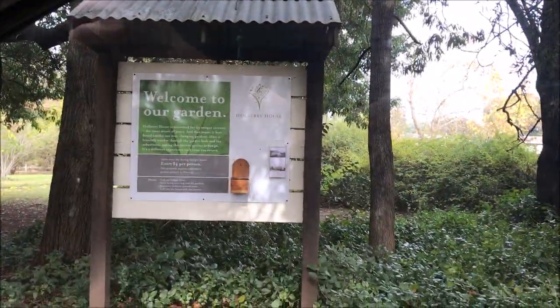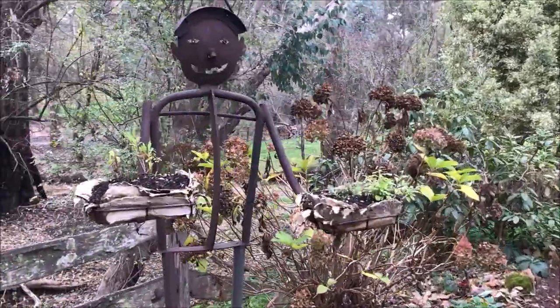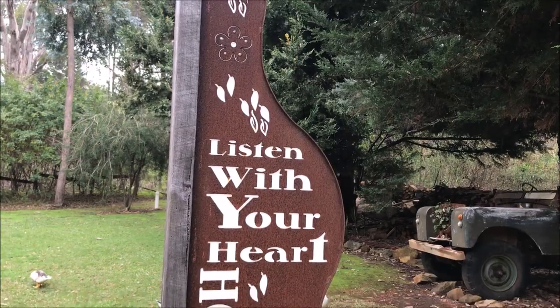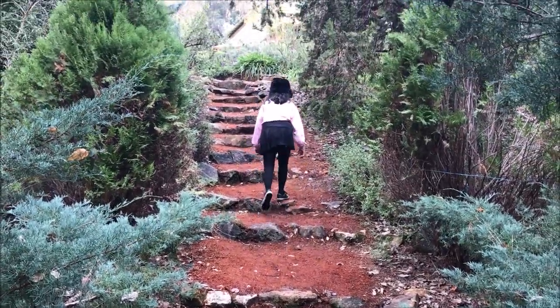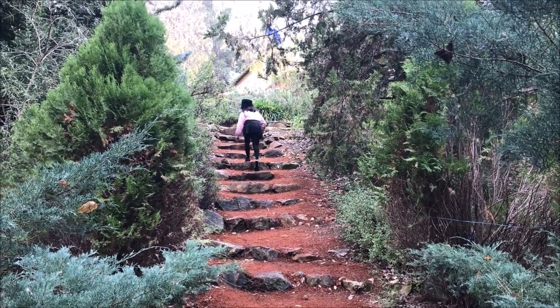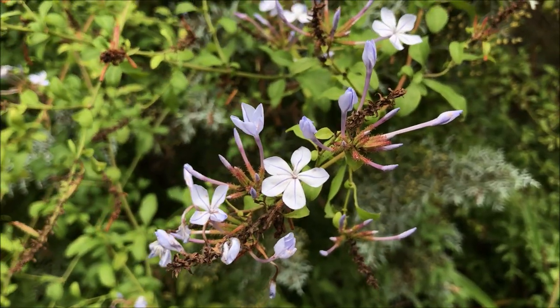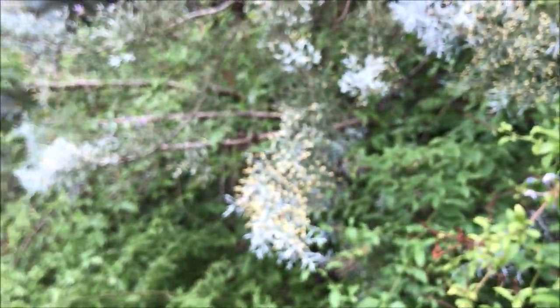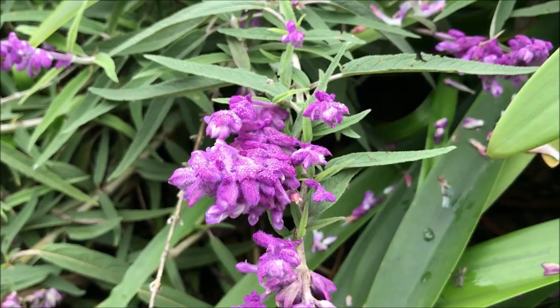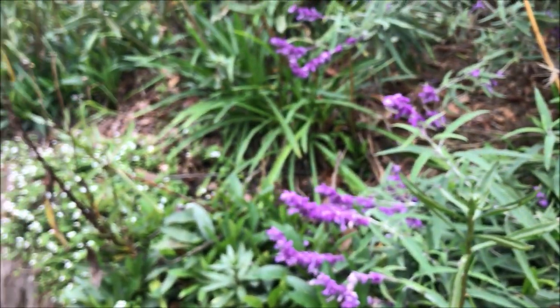Doing the Holberry Sculpture Walk, which is a $4 entry fee. Wildflowers here than there were at the wildflower park.